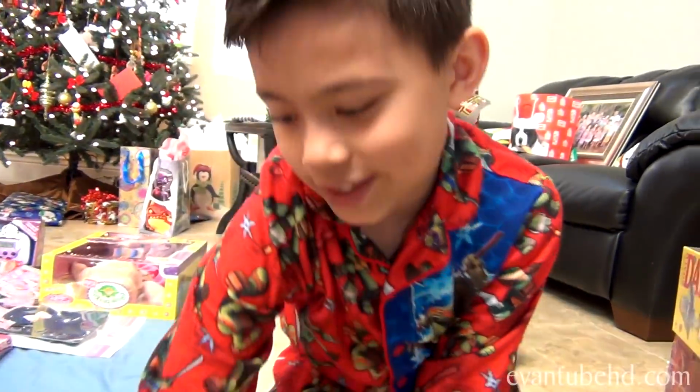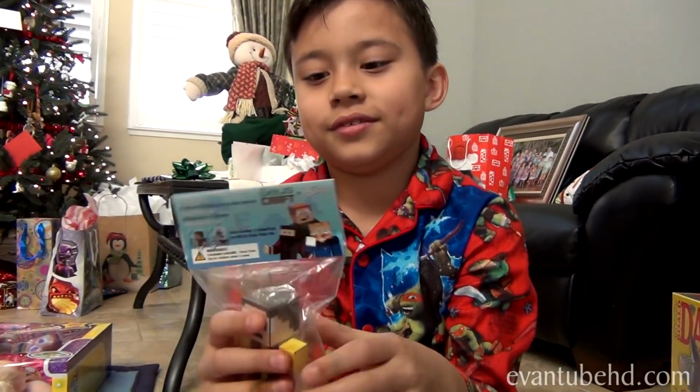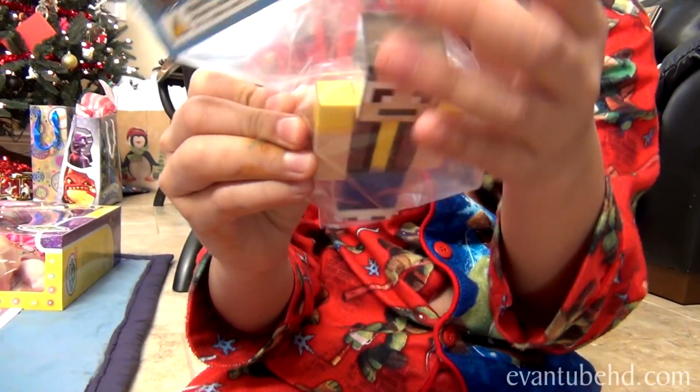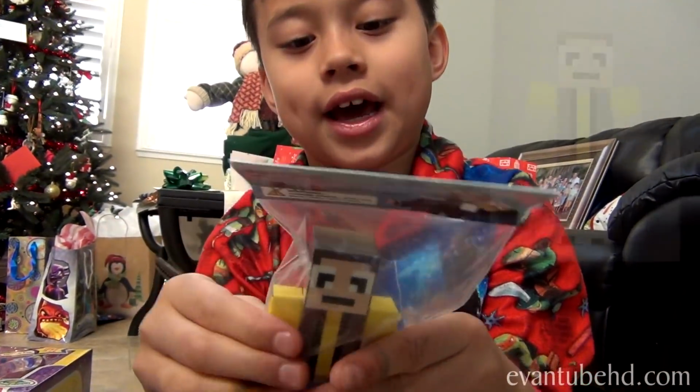No. No, we gotta keep the Lego Crocs. We got Ender toys. Oh, this is a present from Jillian. Version 1. What is it? Ender toy is version 1.0. It's my new skin that I made.